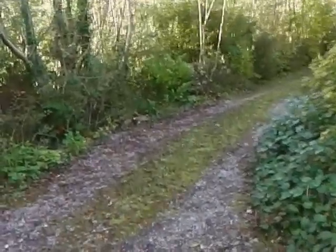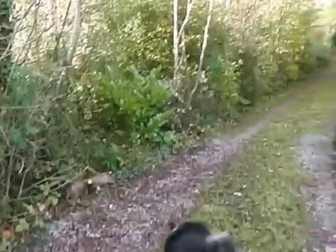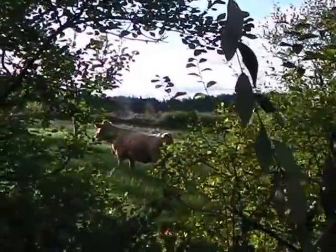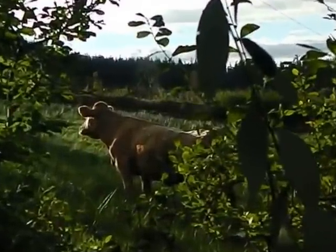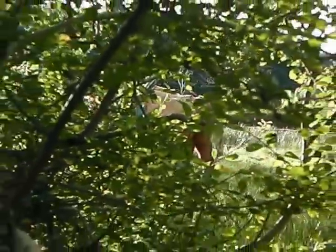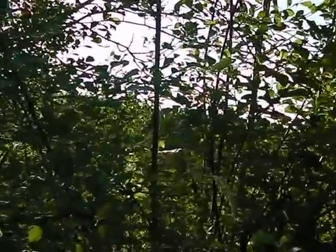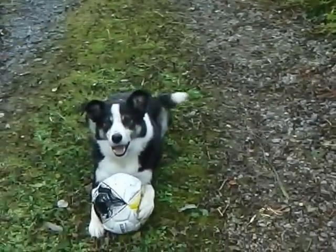Oh, I see, the cows are on the field. That's why he was barking. Come on, Jack, let's go and have a look at the cows. These are Gabriel's cows. Gabriel's a neighbour of mine. And they are absolutely lovely. They're very tame. Come on then. Come on then. That's why you were barking, Jack.